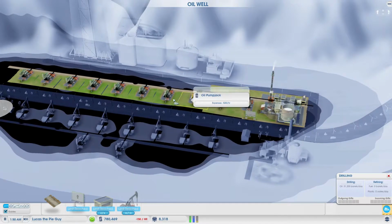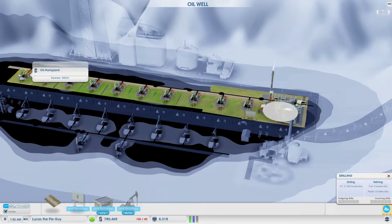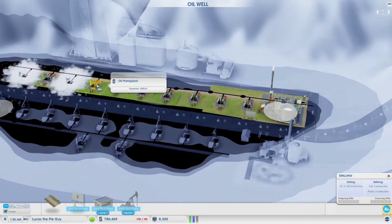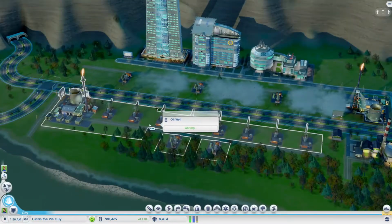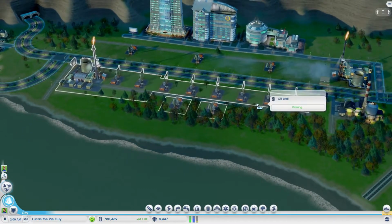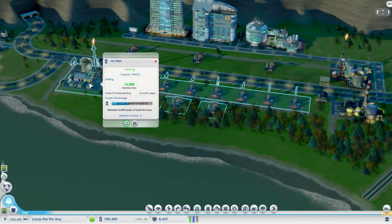1, 2, keep. 1, 2, keep. Like that. And this is starting to run dry. So maybe we put people here. Ooh, is that a good idea? How much oil do we have here? Okay, hold on. We're gonna wait until we get to 1,000.